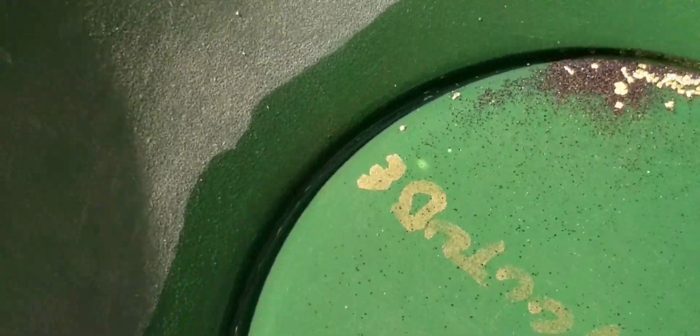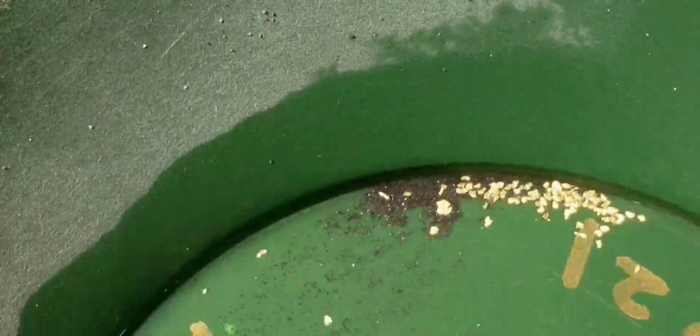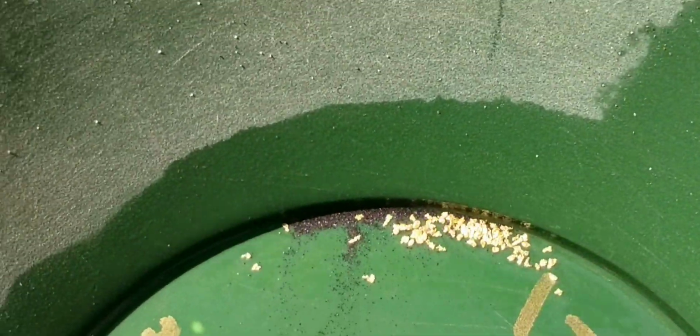There's a piece there that's got some gold that's got some actually red. I'm seeing red or orange on that. I don't know if y'all are picking that up on the... I zoomed in and then I move it where you can't see it. But there's something red that's caught up in there. I don't know if it's a piece of ruby.